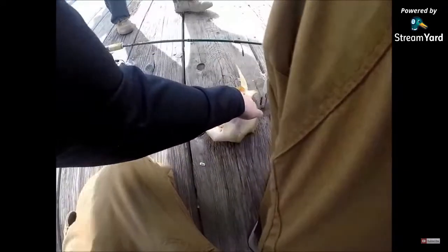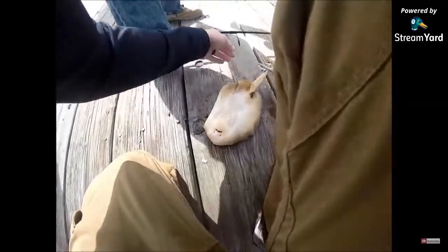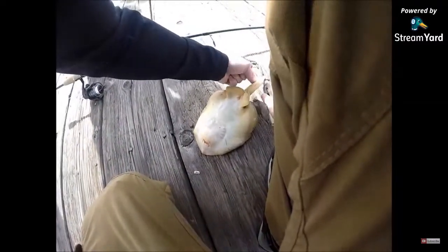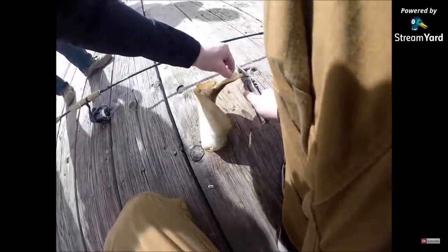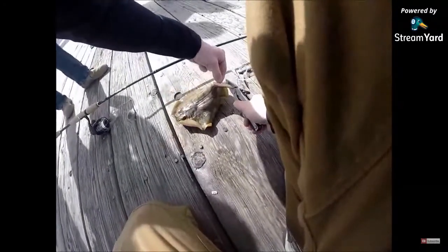It's interesting though, because some stingrays don't have stingers on them. The barbs just fall off. Playing it smart there. I mean, you got the pliers on its tail, so I wouldn't have been that smart. I would have got stung a long time ago, probably.